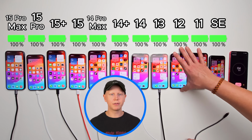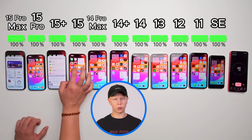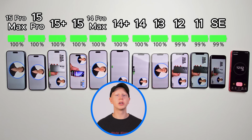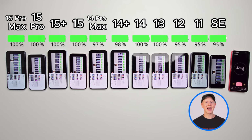I know there's many iPhones on this table, but bear with me. For this test, I've included all the new iPhone 15s, of course, as well as the predecessors, the 14 Pro Max, 14 Plus, and regular 14. Last year, the 14 Plus had the best battery life of all smartphones, so I'm very curious to see if it can be dethroned. I've also thrown in the iPhone 13, 12, 11, and SE.